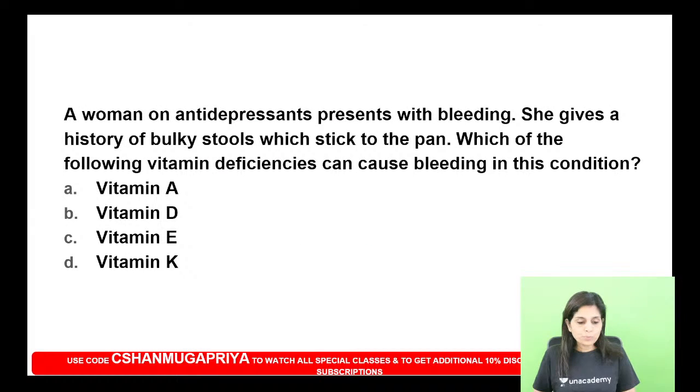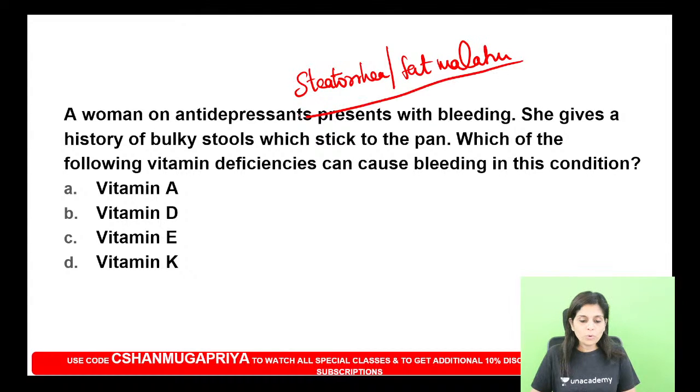This was also discussed in one of the plus classes. I gave you exactly a similar history. So fat malabsorption. So a woman on antidepressant presents with bleeding. She gives a history of bulky stools which stick to the pan. So some history was provided for you to think of steatorrhea or fat malabsorption. So what possibly could have been the cause of fat malabsorption? The woman on antidepressant might have been taking some weight reduction pill, and this weight reduction pill might interfere with fat absorption. So fat malabsorption presenting with bleeding.